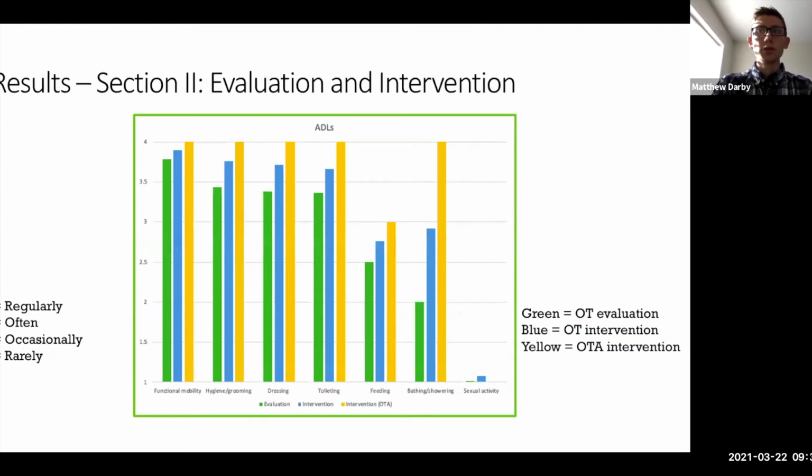The next 3 slides will show bar charts of the 3 categories of occupation where at least one area of occupation has a mean greater than 2, which indicates it's utilized more than occasionally. The vertical or y-axis represents the mean of the numerical coding from the Likert scale. The green bar represents how often OTs use or observe an occupation during the evaluation process. The blue bar represents how often OTs use each occupation as an intervention, and the yellow bar represents how often OTAs use the following occupations as interventions. Despite a small sample of OTAs, their results were still separated out due to their focus on intervention.